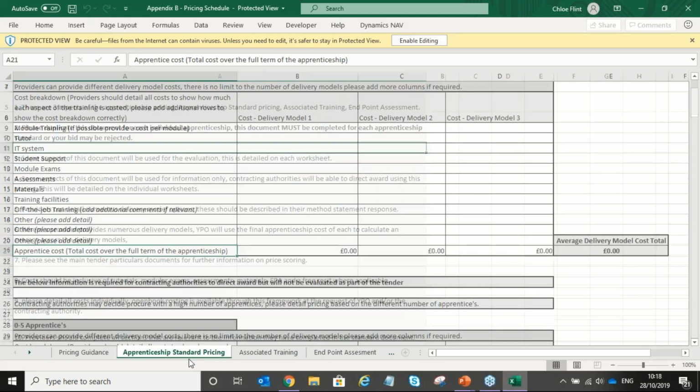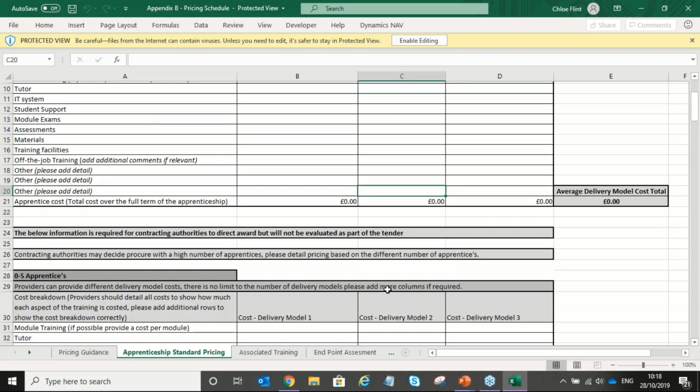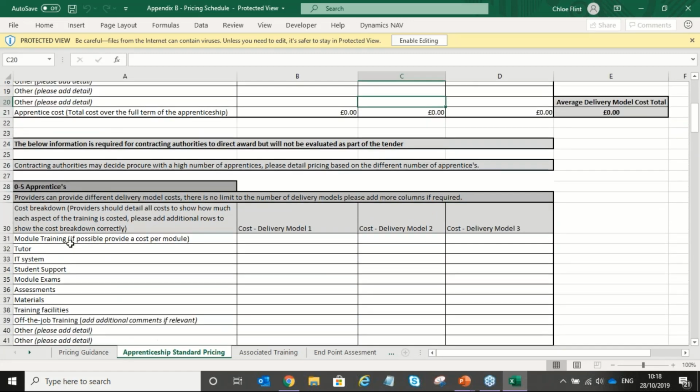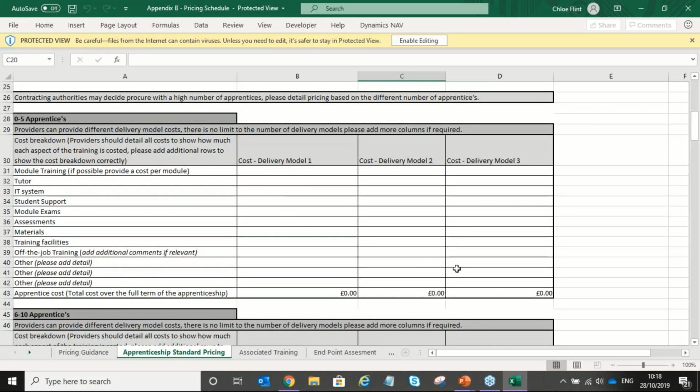So we've got the apprenticeship standard pricing, so obviously you put down the breakdowns of the costings through which delivery model. You can do multiple delivery models depending on what you currently do, and the pricing will be at the bottom. This bit will be evaluated by the team. However, below on the 0 to 5 apprentices will not be. This is for information only, and it's for the customers going forward.